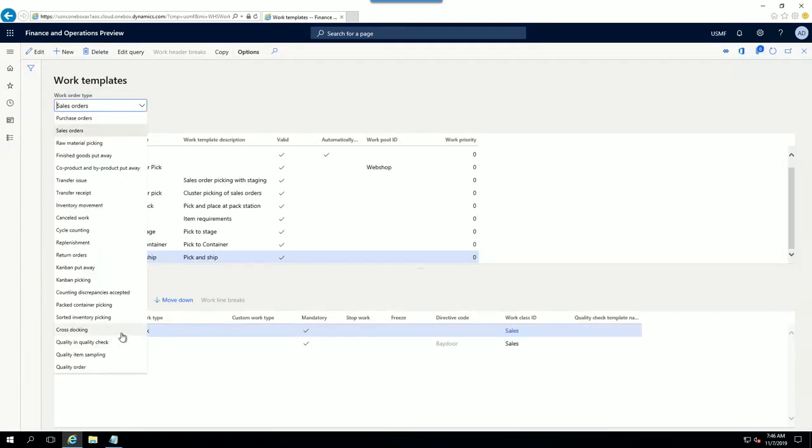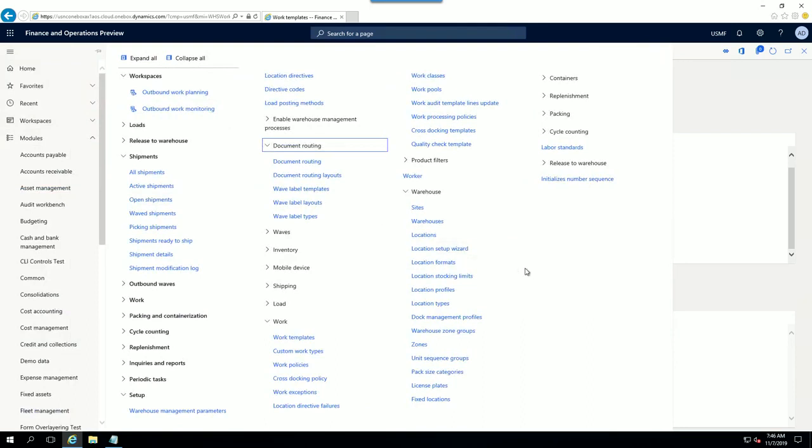For example, we have had a cross-docking functionality before, but it was a fairly simplistic cross-docking. So there's now a new work template that we can configure to do opportunistic cross-docking when I've got goods coming in, and then I can just move them over to the outbound shipment staging location, for example. So we've got work templates to control that. The quality management, new work templates to control what happens in quality. So item sampling, for example, connected to our quality order process. So new controls to really help people configure the process that they need.